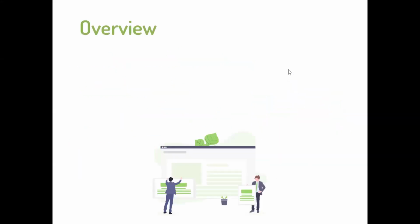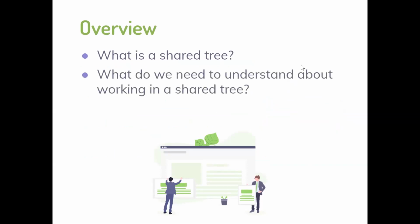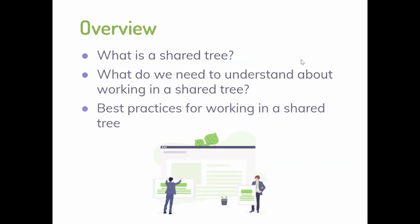Let's take a look at what's on the schedule for today. First of all, we're going to get on the same page by answering the question, what is a shared tree? Then we'll talk about what we need to understand about working in a shared tree. And then finally, we'll review 5 best practices for working in a shared tree.